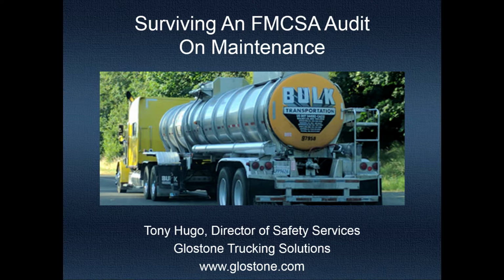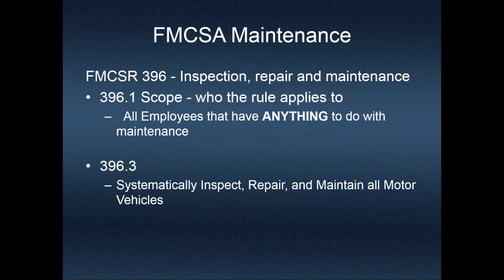During the last DOT roadside inspection blitz that they have annually, last June, 19 out of every 100 trucks inspected were placed out of service for maintenance-related type violations. So a solid maintenance program will go a long way towards eliminating many of the violations and helping to manage your CSA scores. Today we're going to talk about what a solid maintenance program looks like. First, we need to cover what the FMCSA requires of a motor carrier in relation to vehicle maintenance.